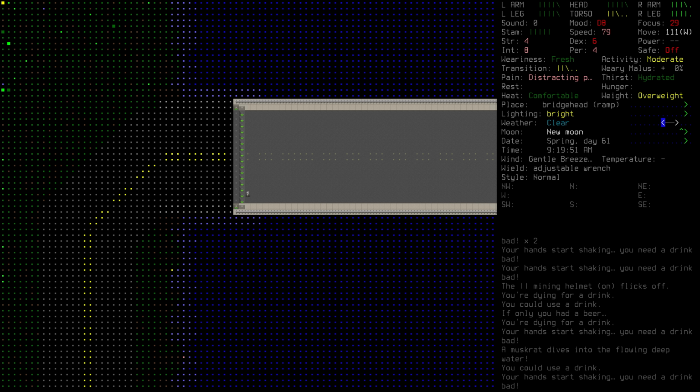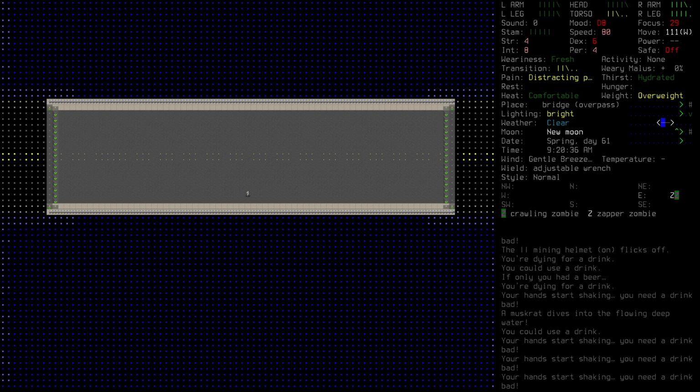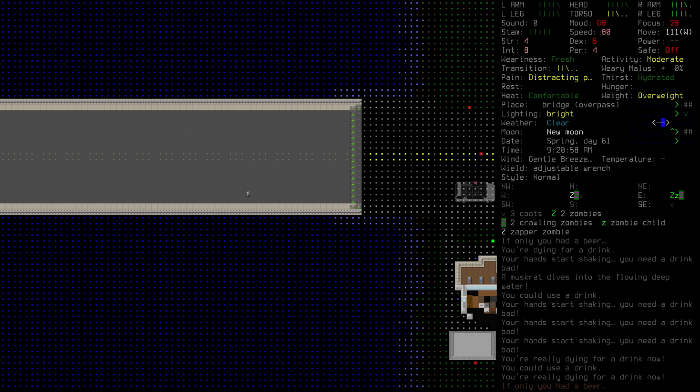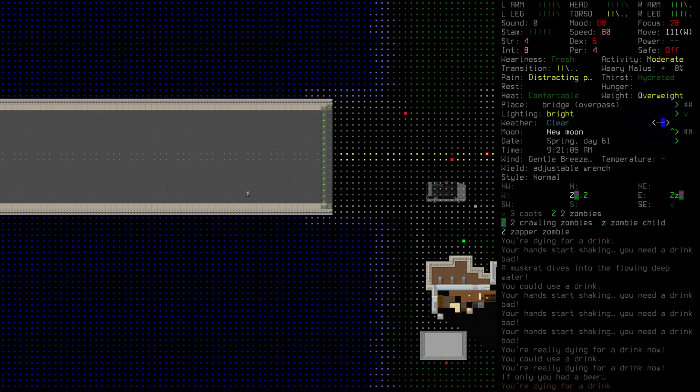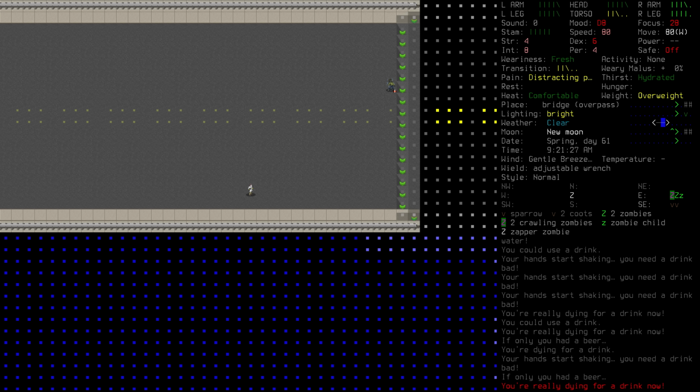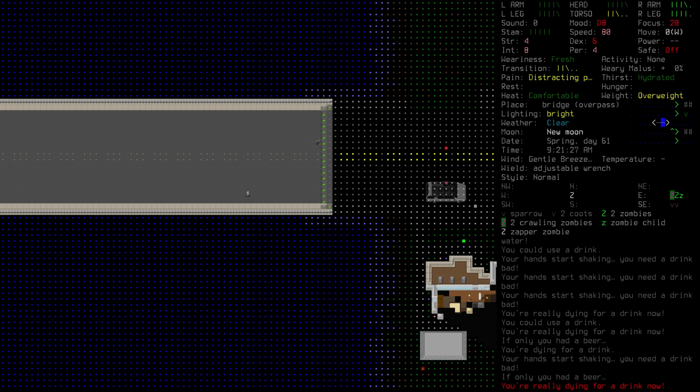Let's walk up the bridge. We're going to head across towards this town. We can already see a few zombies on the other side. Okay. Yeah. And they can also see us. The first is starting to make its way up towards us. It is a zapper by the looks of things. So we don't want to be hitting that with our metallic wrench.